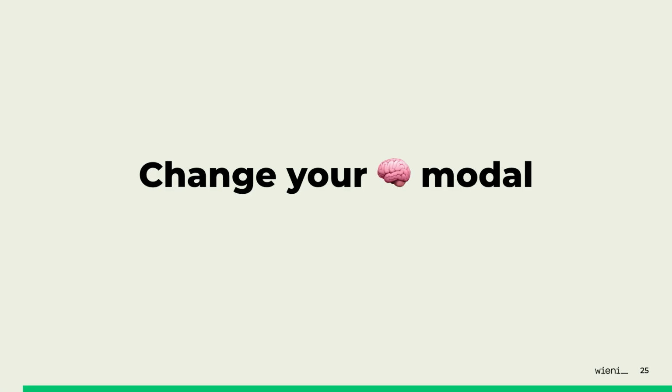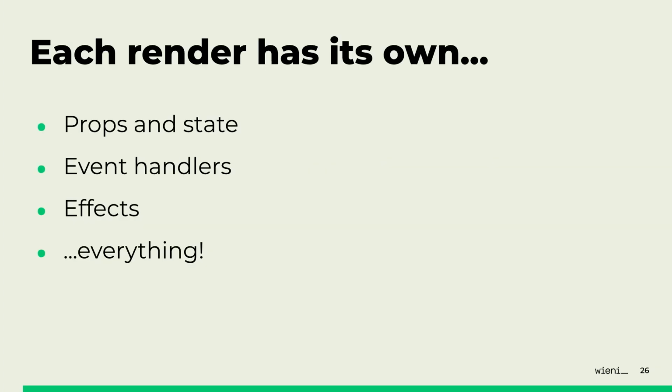So why is that? When we work with state and hooks in our functional components, we have to change the way we think. Compared to a class-based component, when we use state there, you would expect that the alert would show 10, but in a functional component, that's not the case. Why? Because each render, so every time your functional component gets called again with a new value of count, each render has its own props and state, its own event handlers, its own effects, its own everything actually.